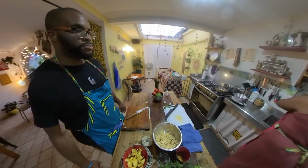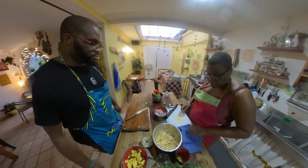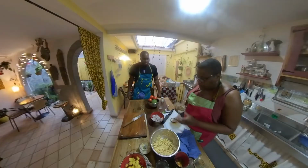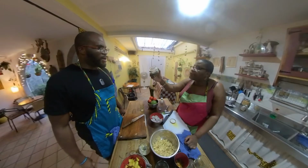I'm just using lime juice and salt, and I'm just gonna take some of the water out. And this one is gonna be just really simple seasoning. This is how we're gonna season the scent. Smell this and tell me what do you think he has. Cumin. Coriander.